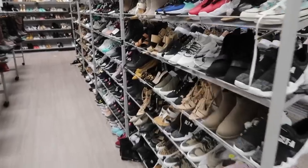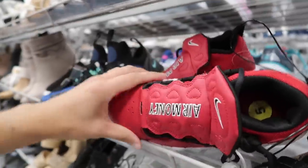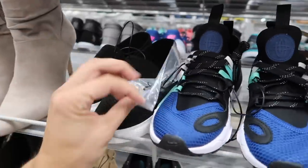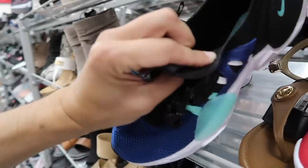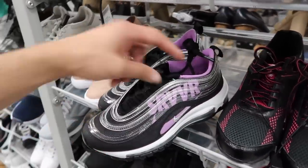Start off with women's section. I do see Air Money, red and black, size 5Y. These are actually kids. Next to it, Hirachis. We did see these with a little pin, I think at a different Burlington last week. This one's size 5.5. Another pair, Air Max 97 Survivor.